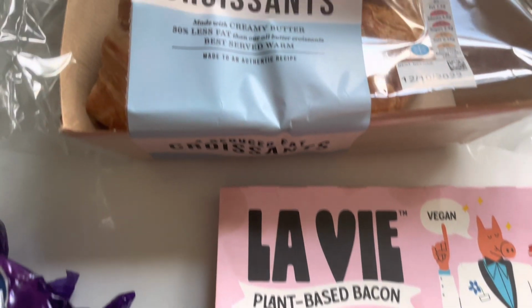For breakfast, I am going to be making breakfast croissant sandwiches. I love this breakfast. It is going to become an obsession real soon. I just know it. So I usually always start my morning with a cup of green tea. So I am currently having that right now. And then with my breakfast, I like to make a cup of coffee.